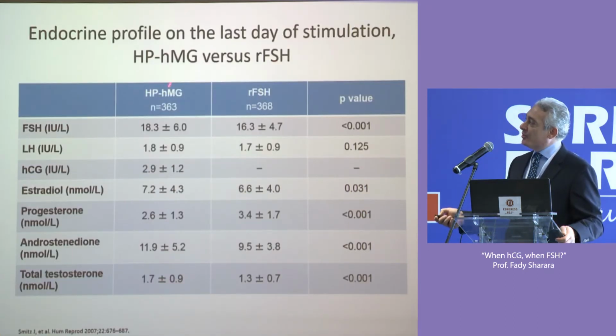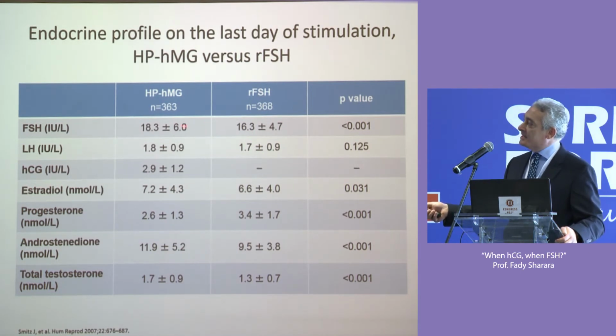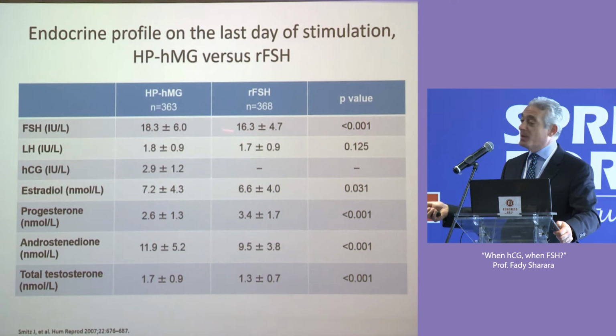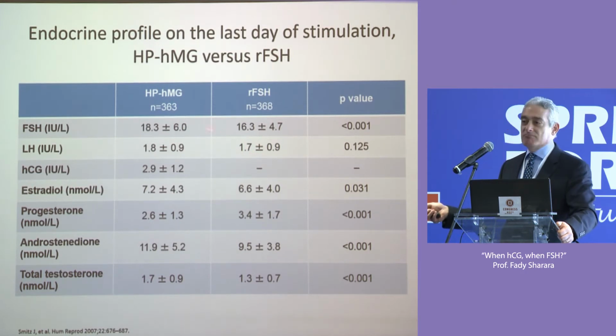Now, what about endocrine profile? So this is again from the MERIT trial. There are substantial differences between rFSH and hMG. The peak FSH level is about 18. This is a classic question I used to ask fellows, and very few people, or attendings, know this: your FSH level by the day of hCG administration is only about 16 to 18.